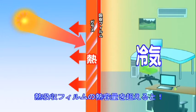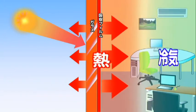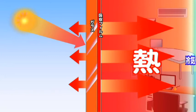While, as the time goes on, when the absorptive films reach its full capacity of heat absorption, the heat begins to re-emit into the interior, and you may feel even hotter in the room. If the heat absorption rate of the reflective film increases by 1%, it works almost the same as the absorptive film.